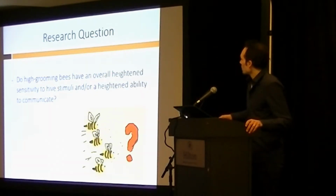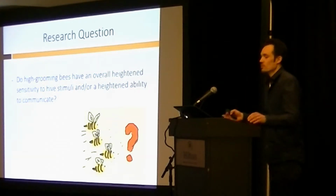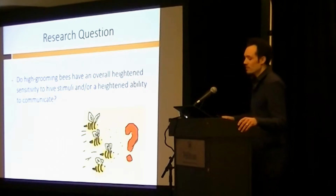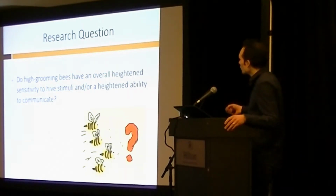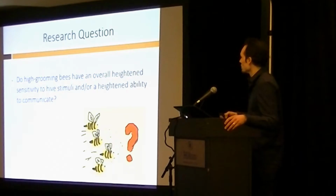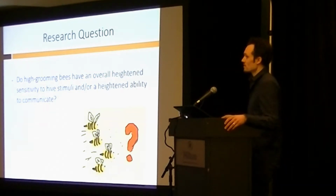And so the main theory we came up with is that maybe some of these bees are just more sensitive to stimuli in the colony. And so the main research question we came up with is, do hive grooming bees have an overall heightened sensitivity to hive stimuli and/or a heightened ability to communicate that sensitivity?